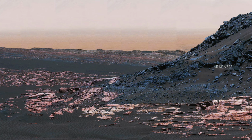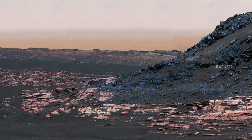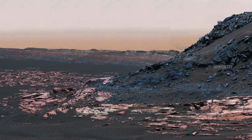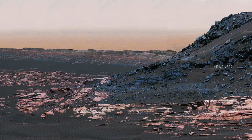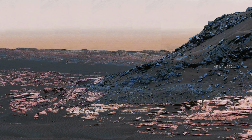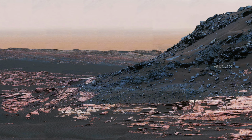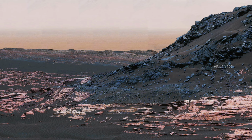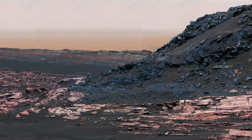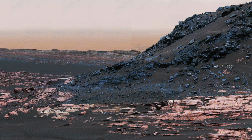The dark mound seen here is Ireson Hill, which rises about 16 feet above the redder layered outcrop material of the Murray Formation on Lower Mount Sharp. Curiosity rover took this picture while examining a linear sand dune in the area. The faint horizon in the distance beyond Ireson Hill is part of the rim of Gale Crater.